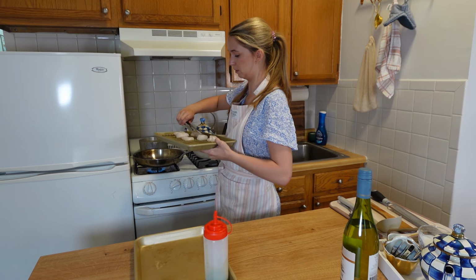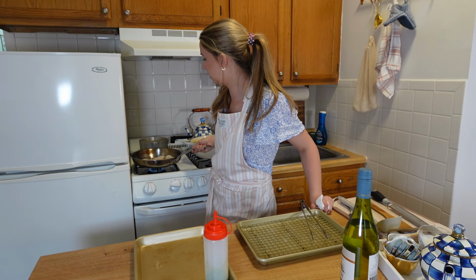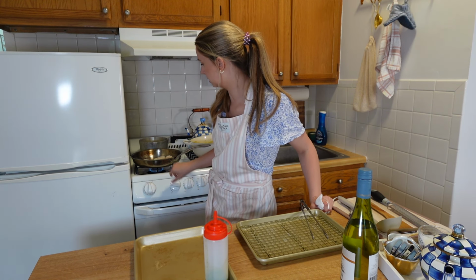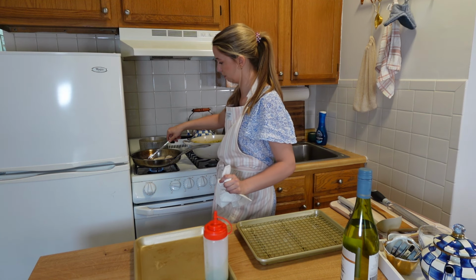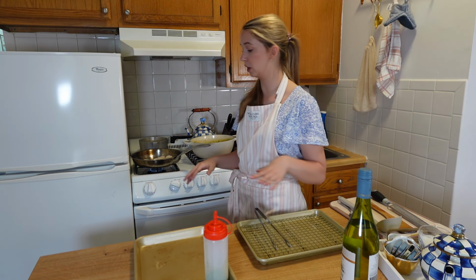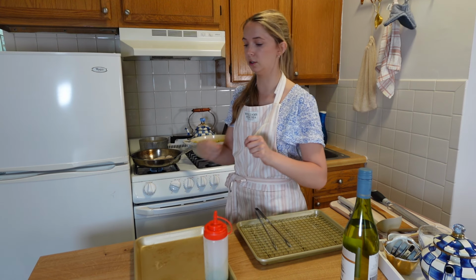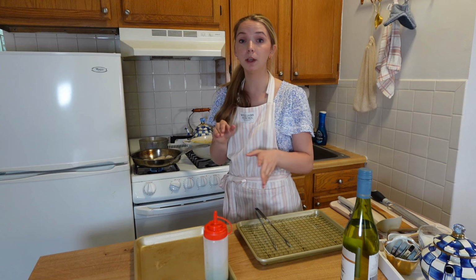Okay, oil looks ready, so I'm gonna put these in presentation side down. I'm gonna let these cook until they naturally release themselves from the pan, and no sooner, because then they will not release from the pan. At that point, I'll flip them over, turn the heat to low, add some butter, do some basting. If I was feeling fancy, I could put some aromatics. I don't feel like doing that, but you could.